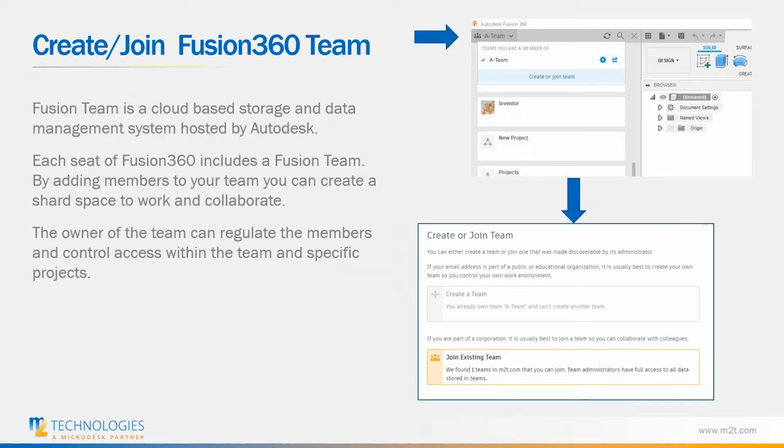So just a quick introduction to Fusion 360 Team. It's a cloud-based storage system that's linked directly with Fusion 360. So each seat of Fusion 360 comes with a Fusion team. You can then add members to this team to create a shared space for you all to work and collaborate together. And the owner of the team will always maintain the top admin privileges to control member access and control who has access to what projects within.